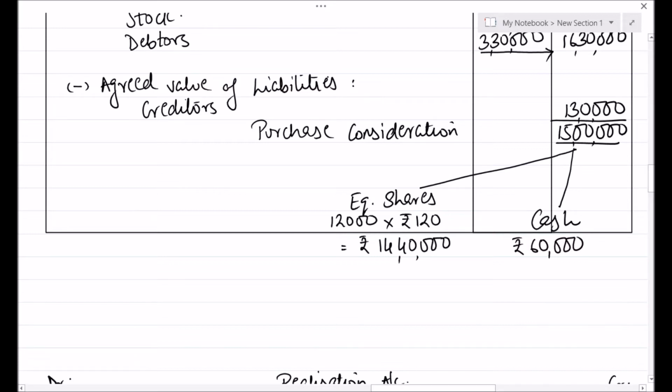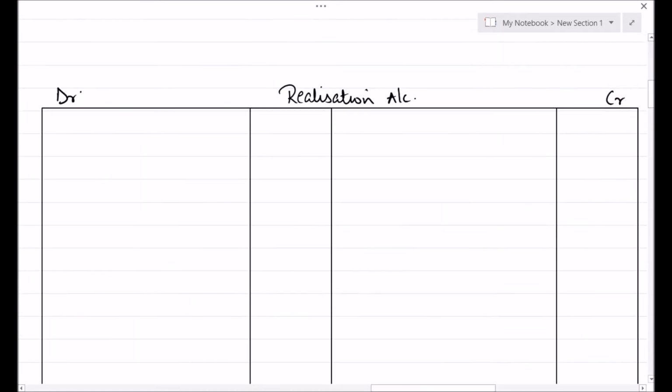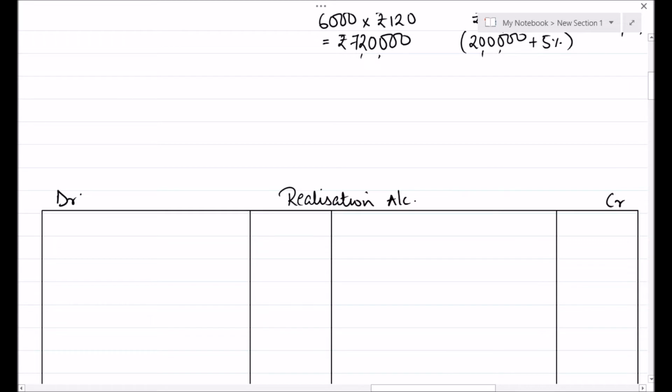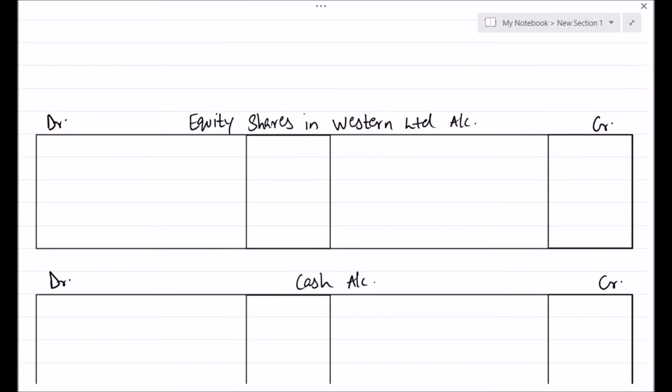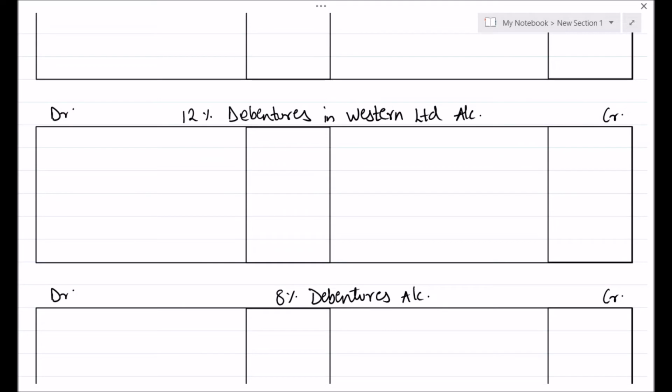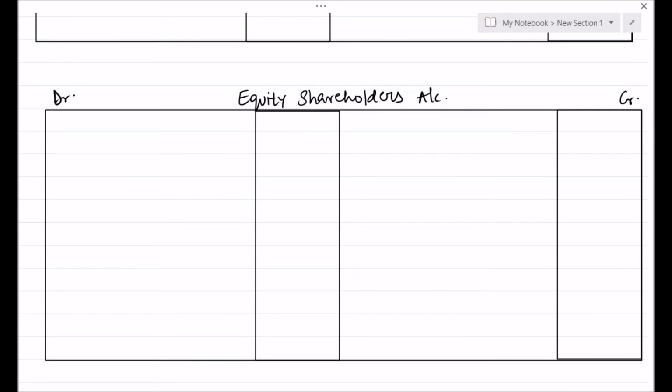Now we can proceed to close the books of accounts of Titan Limited and Vestar Limited. So firstly, we will close the books of Titan Limited. In the books of Titan Limited, the accounts to be drawn will be realization account, the new company, that is Western Limited account. Then you have equity shares in Western Limited account, the cash account, 12% debentures in Western Limited account, 8% debentures account, and finally the equity shareholders account. And similar accounts will be prepared in the books of Vestar Limited also.